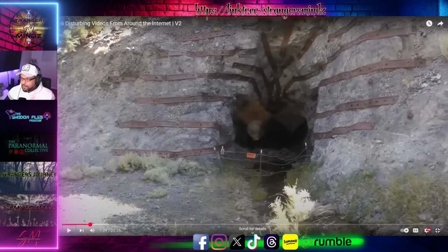I mean, I'm not an expert in mines, but that just means there is either an exit to this mine or... that is pretty cool. Did they make mines like this? I mean, obviously we're looking at it, but that's pretty cool.